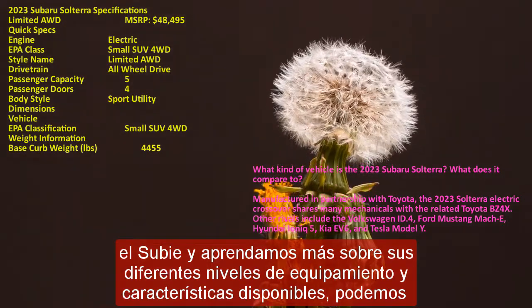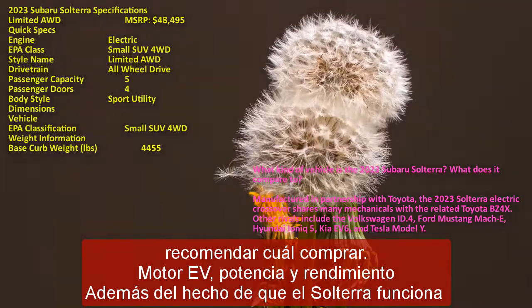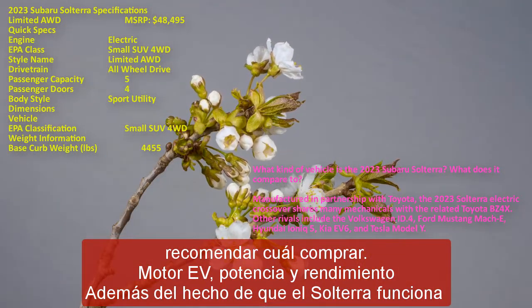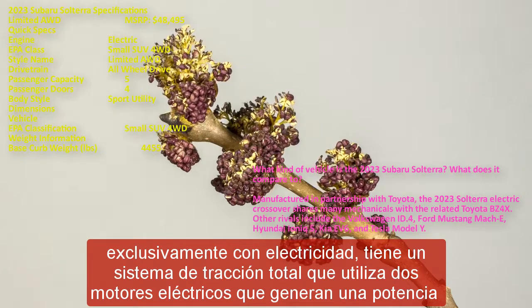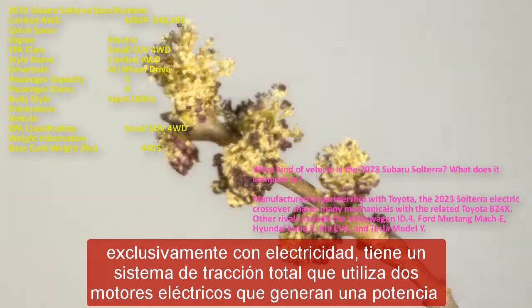The paddles on the steering wheel allow the regenerative braking force to be adjusted. The version we drove on some Arizona ORV trails proved plenty capable, and we were even able to spin a donut on a non-paved surface thanks to the ability to fully deactivate stability control, along with the fact that the Solterra can distribute 60% of its torque to the rear axle.